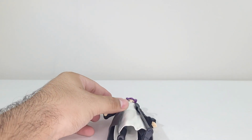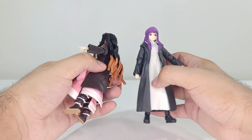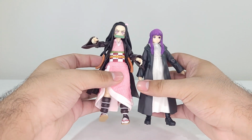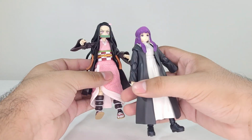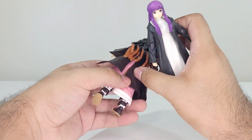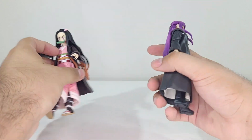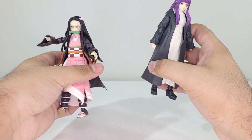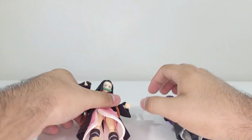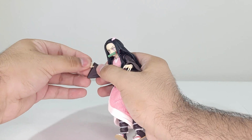Actually, give me 1 second. Okay, so I actually thought that Nezuko would be a better comparison because they pretty much have a very similar outfit with a full-on dress and the actual coat on the back. You can see that there are different sections for the coat over here, which they could have done the exact same for Fern. Where's the hand? What the heck? So they could have done the exact same for Fern, but they did not for some reason.